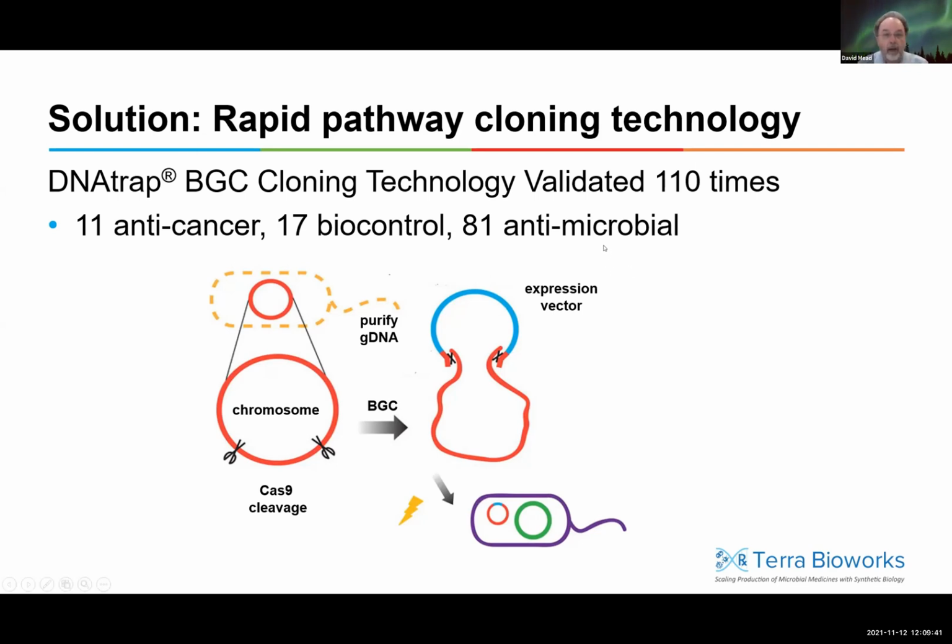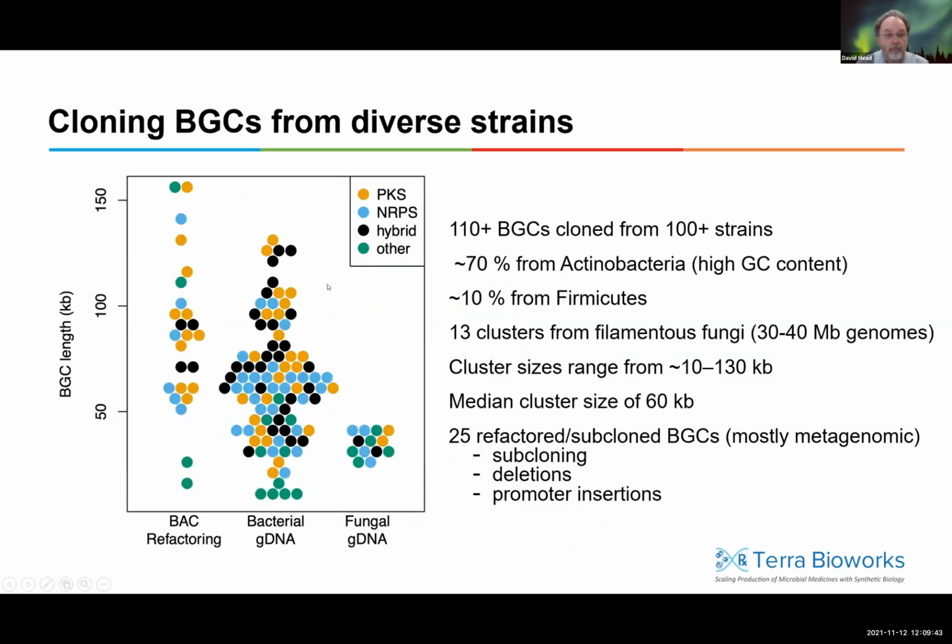And you can see a lot of antimicrobials and some biocontrol and anti-cancer compounds. So this just shows our scorecard. This is actually kind of outdated. A lot of them are actinobacteria with high GC content, which are very complicated, and some are firmicutes. But more recently, we've been beating up filamentous fungi, which are much larger genomes, 30 to 40 megabases, compared to about 8 to 10 for the actinos. And the cluster sizes have ranged anywhere from 10 to 130 kb, although we've done a couple of them now that are over 150 kb, which isn't on this deck yet.